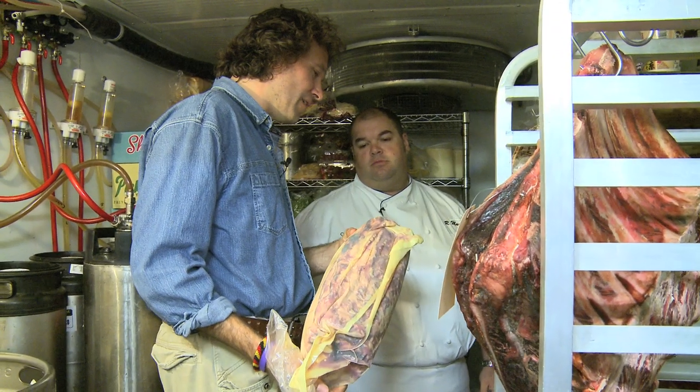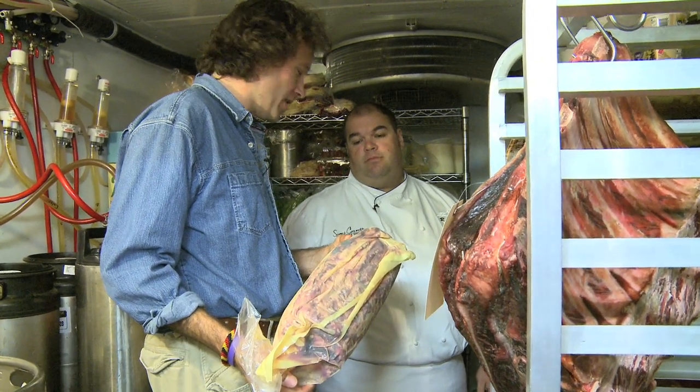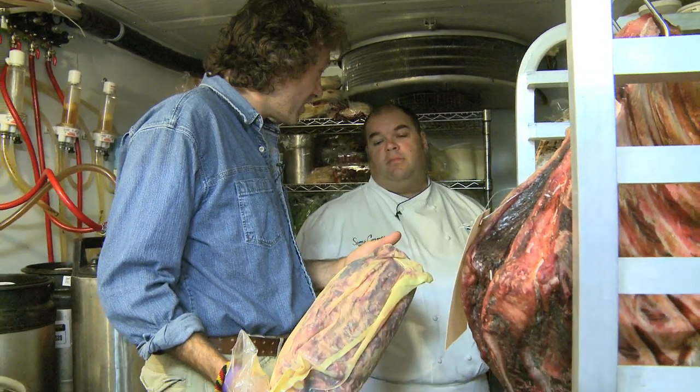Yeah, and the beef itself has a natural enzyme in the flesh, right? And once you kill it, that enzyme gets to work basically tenderizing the meat.